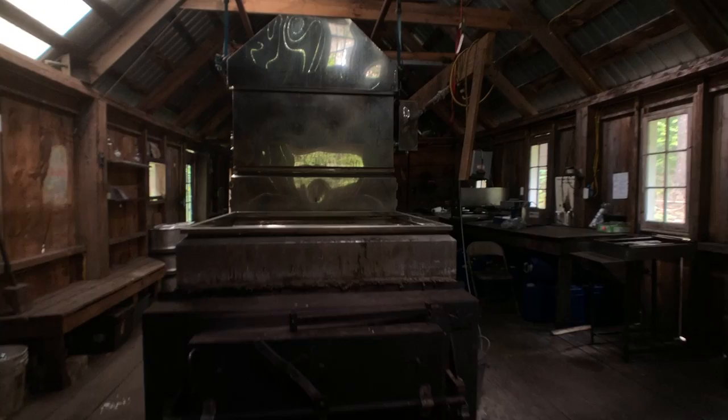So it's all wood fired, it's all wood from our land. We boil it all right here, it all comes out this door, and like I said earlier, we sell 90% of it within 30 miles of here.